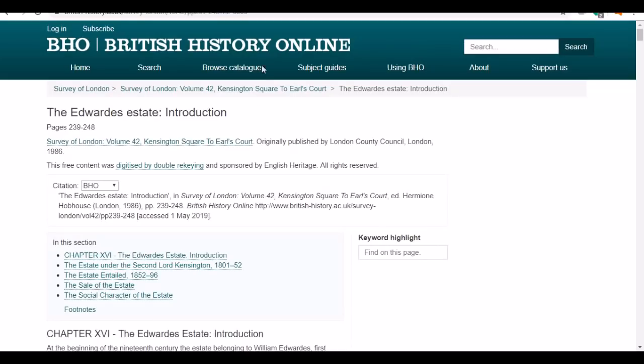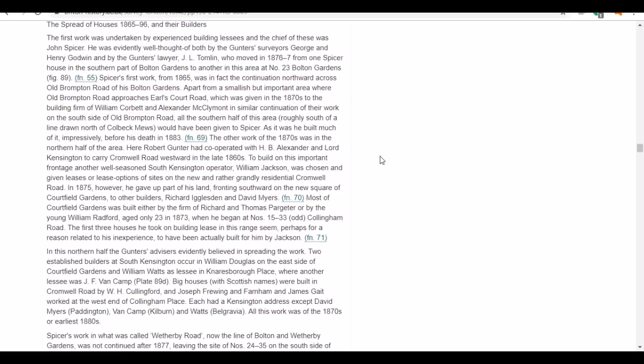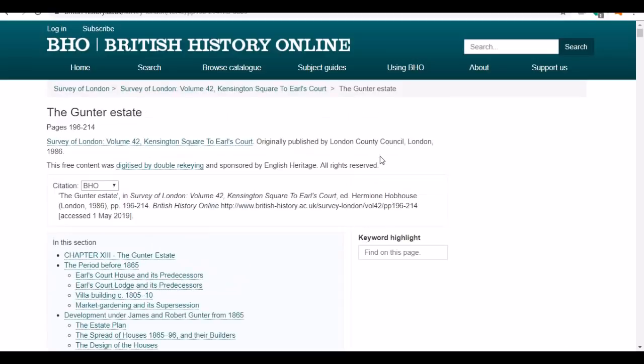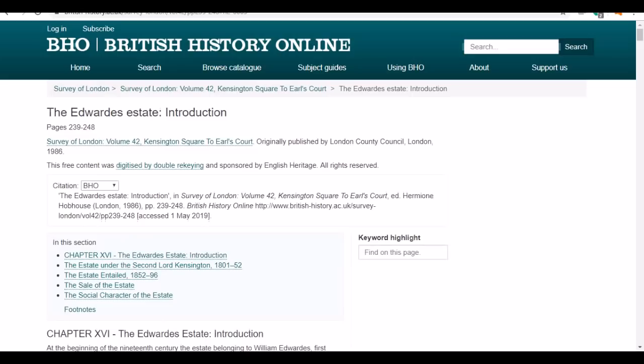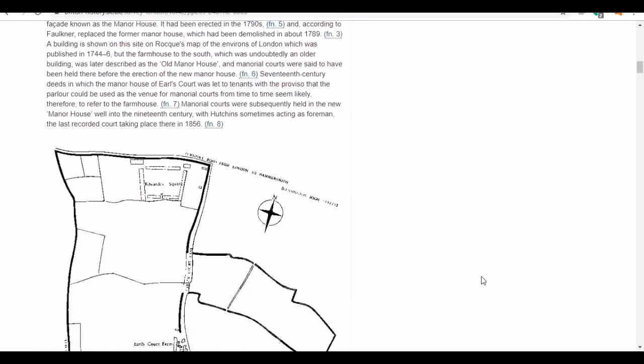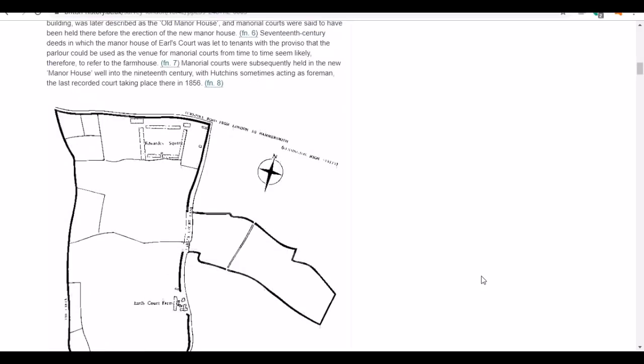But these two links here about these 2 estates that were there as well, the Edwards estate and the Gunter estate. So these were a couple of estates that were here and were sold off, and they explain how they sold them off and what houses came first. I hope this is recording okay.